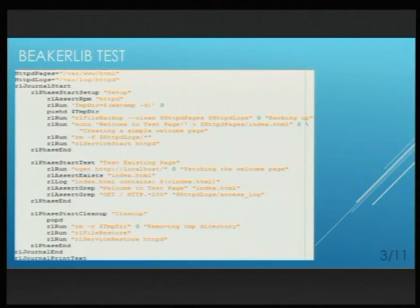We can see that Beakerlib tests are divided into phases, and there are 3 phases: setup, test, and cleanup. And as their name predicts, we can expect the same thing from them. So, for example, in the cleanup phase, we can expect that there will be some commands providing cleaning after the test. And we can expect the same thing from the rest of the phases.